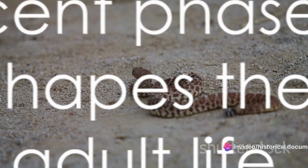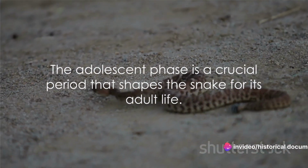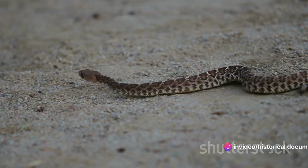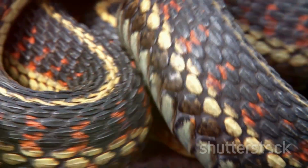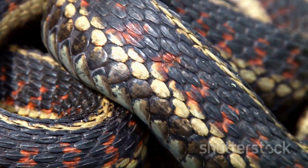The adolescent phase is a crucial period that shapes the snake for its adult life. This phase is the snake's proving ground, a time when it learns the skills it needs to survive in one of the harshest environments on Earth.